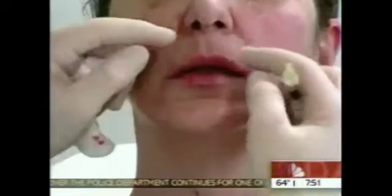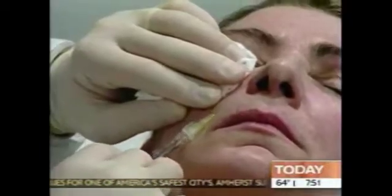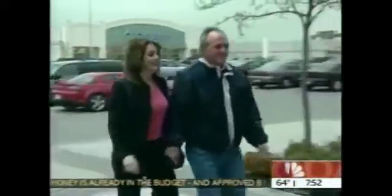Virginia finds this procedure appealing because there's no cutting involved, just injections of a facial filler. It's not major surgery. It's just sort of pumping it up a little bit so I don't look as sunken in. Once it's done, what's she looking most forward to? I'd like to feel good about myself when I go out, not maybe worry about that date in the darkness. Ready for love. Oh, baby, I'm ready for love.